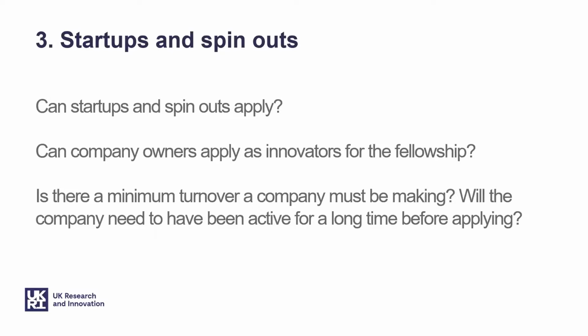And on a similar vein for the second question, can company owners apply as innovators for the fellowship? So yes, again, absolutely, company owners can apply. There's no title or position in the company that would make you ineligible. You can apply, but again, I would ask you to consider the same thing. If you're a company owner and you're looking at that applicant and their development assessment criteria, and you're the applicant, how can you put forward a really strong case that this is going to be a step change in your career when you're already the owner of a company? And how will you backfill your role? How will you make sure that the company can keep functioning as well as you taking on this really exciting body of work in the fellowship? So the answers to both those are yes, absolutely, but just make sure that you can make a case against all 4 of those assessment criteria.